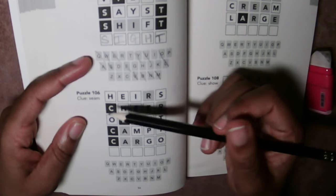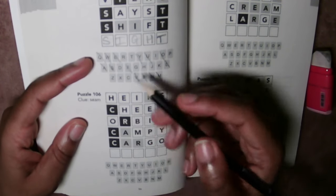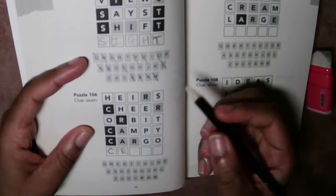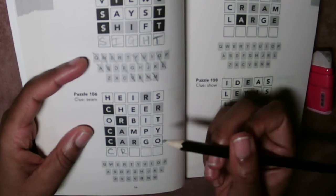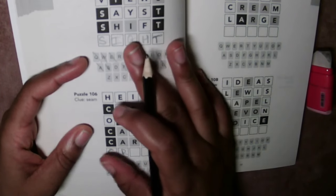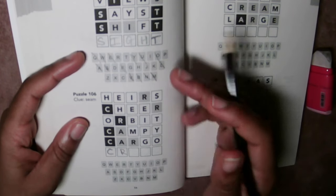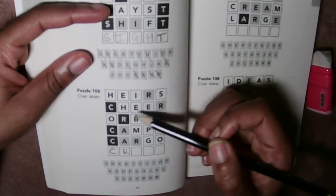So our next puzzle, the clue is seam. So you get C here, R here, and we've got an A as the other letter included somewhere. Seam. Could it be crease? No, it can't be. There's no E in this.